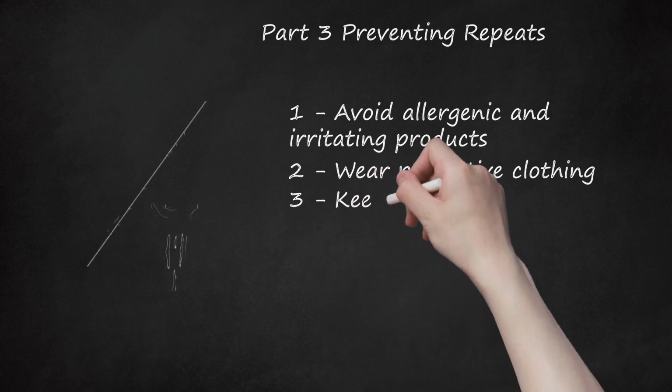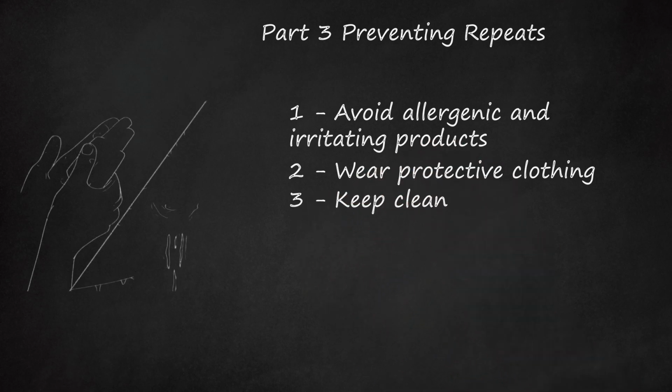3. Keep clean. Be sure to wash thoroughly if you come into contact with an allergenic or irritating substance. Treat the area with cool water and soap for at least 25 seconds and then rinse again. Try to remove as much of the substance as you can, as fast as you can, in order to avoid a repeat reaction. Wash the area with Dial brand soap, Goop, a grease-removing agent, or Technu, as these have been shown to be effective in binding to urushiol, the oil in plants that causes allergic reaction, for more thorough removal.